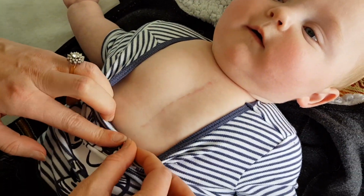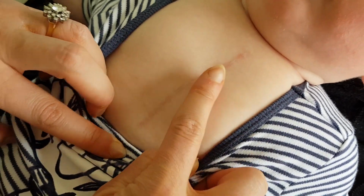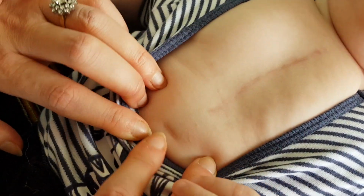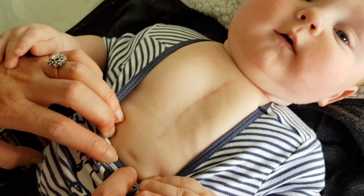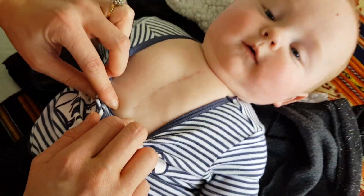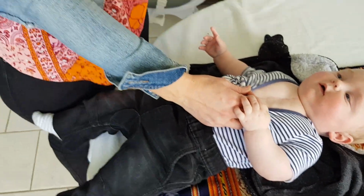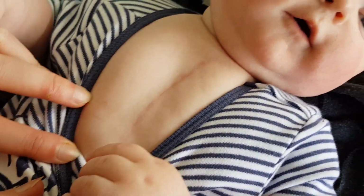Look at that. Yeah. So this is the scar from where they've opened his chest, and this is another little scar from where they had a drainage tube when he was recovering. But we're seeing big changes in the scar, and it's actually looking really good, and it's only going to get better and better. So we'll be applying the vitamin E every day for a year. So I think after a whole year of putting that on, it's going to look amazing. I think it would just be like a tiny white line.